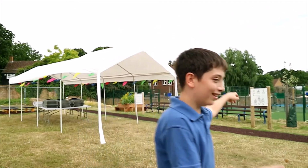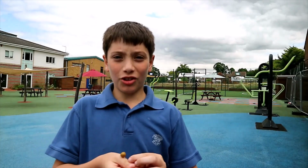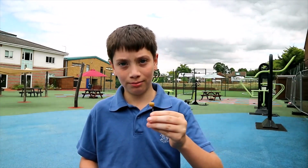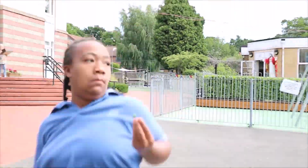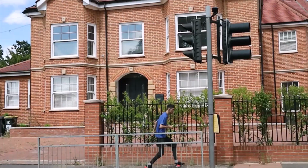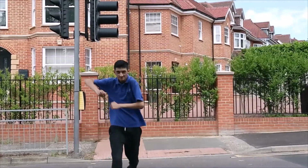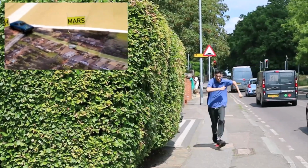Venus is that way. Venus is 90 million kilometers from the Sun. The Earth is this way. Kilometers. This one, Mars, that way. Mars is 250 million kilometers away.